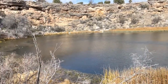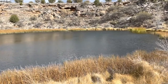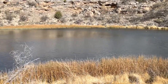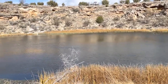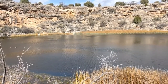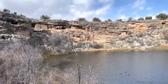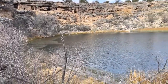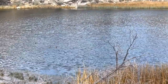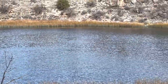At first glance, it looks like just a little pond here, right? But this thing is reportedly over 200 feet deep and is replenished with a spring at the bottom that pumps up about 1.6 million gallons of water every single day. Now here in Arizona, that is very significant because you got to remember we're a desert climate here. According to the signage up there on the overlook, the water here is so high in carbon dioxide that it doesn't support fish life.